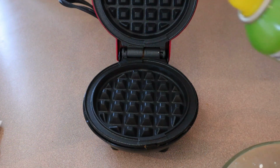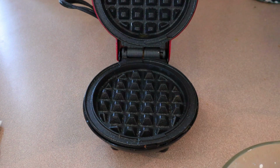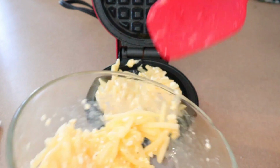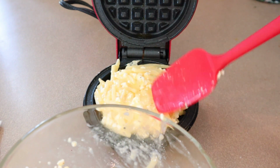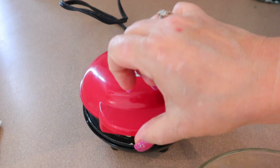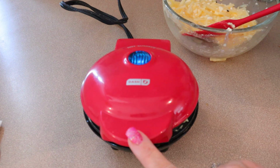So once your griddle is heated, just spray it with some cooking spray. You want to spray both the top and the bottom. And I should have probably put something down on my counter because I sprayed all over my counter. So now just spread this on there and you want to split it in half. You want to do 2 of them. And I always end up overfilling it, so when you overfill it, it kind of cooks out the sides, so just be aware of that.